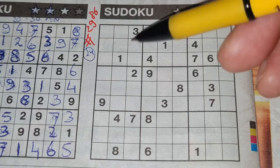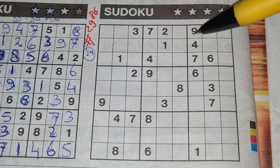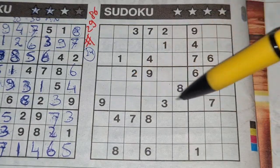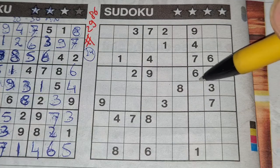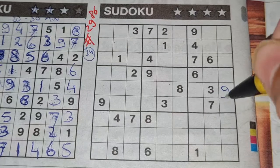Let me scan the puzzle. Which number shall I pick? Let me see. The 9 in this row, the 9 in that row. So the row between, the middle row. The only two places for the 9 should be here or there. We see that 9, no 9 there. 9 should be there.